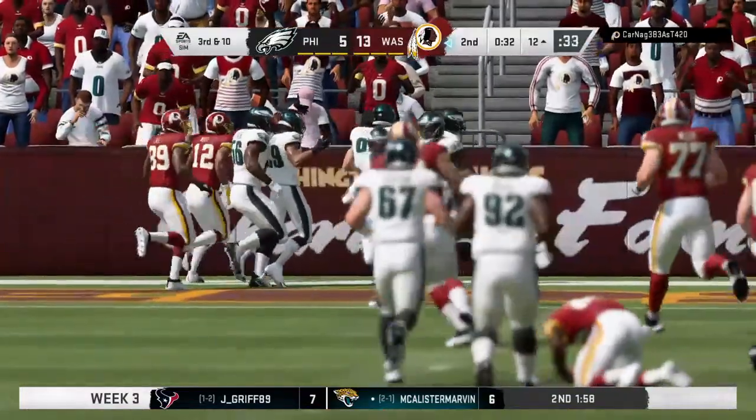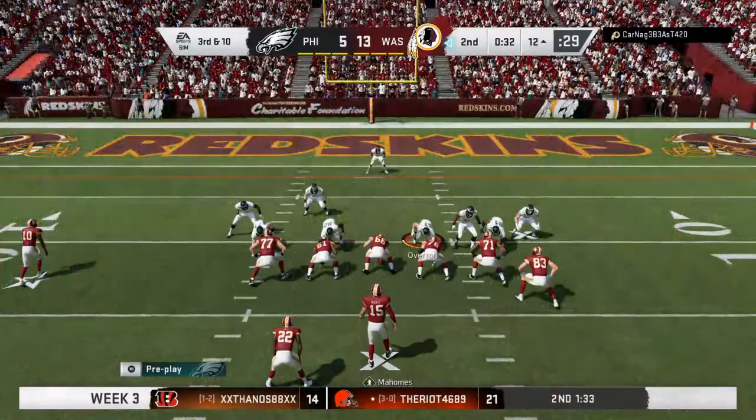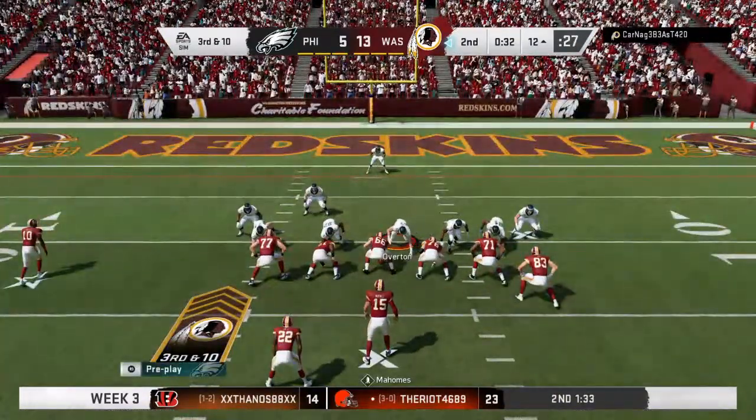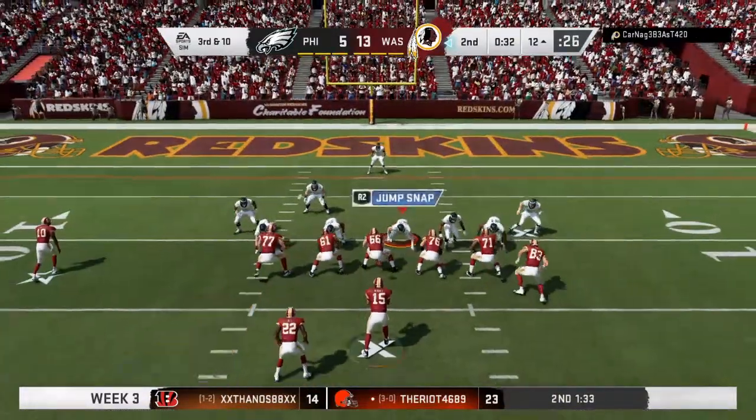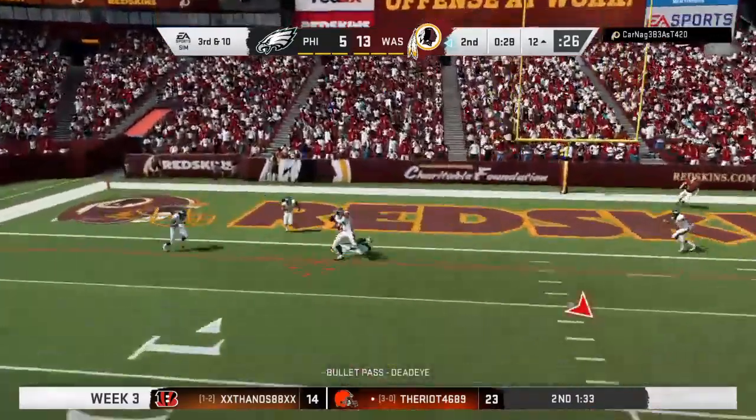This drive, which was going so smoothly, all of a sudden it's a little bit of a roadblock here with 2 straight incompletions. Yeah, apparently this defense has had enough. Apparently they're saying no more. We're making a stand right here, right now. But it is third and 10. They've got to get after him one more time.